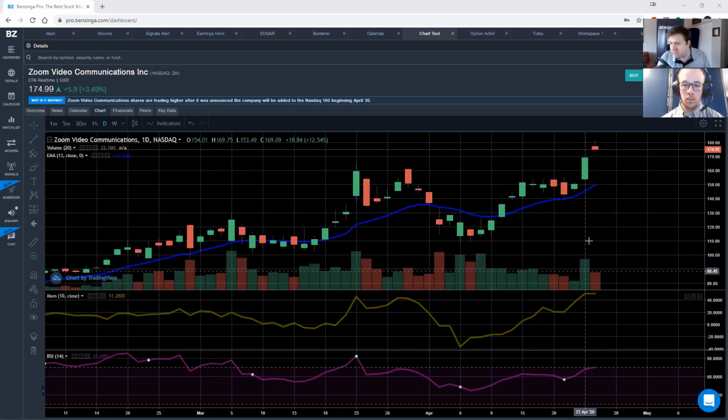So if you had bought it on this day, even if you had bought it at the very high of this particular candle, 169, look at the price today, 174. So already you're in a little bit of profit.